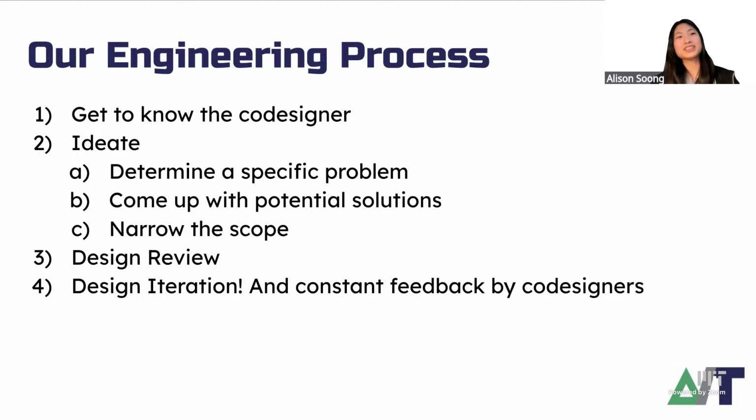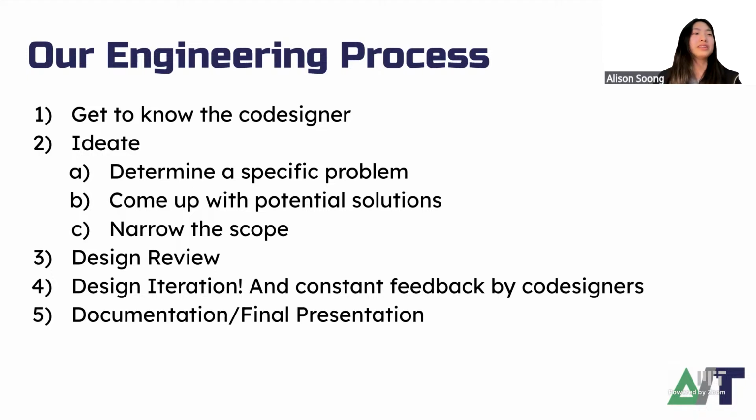And then design iteration: after you get the constant feedback, you always want to start making your product or your project better. So we spend a lot of time as a club on design iteration, making sure that our solution is actually viable and usable by our co-designer. And then finally, there's always going to be documentation throughout this, and a final presentation. This is just important in terms of any project. You want people to understand where your design choices came from and why you even took on this project. So context is important, the story is important, but also how you did it.